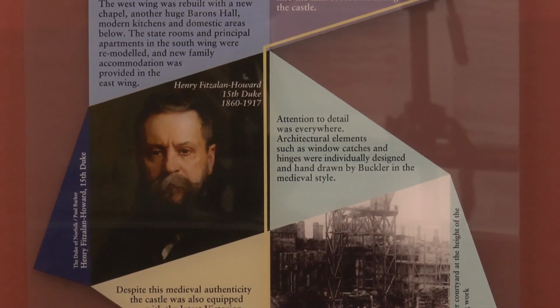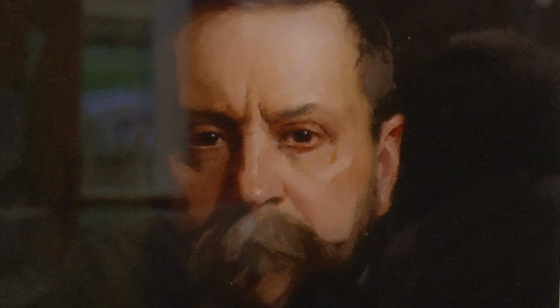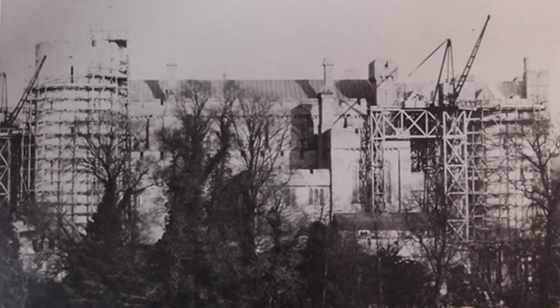But then, of course, when we come through to the 19th century, it was the 15th Duke of Norfolk who actually decided that he would rebuild the castle in his wife's memory. He had a lot of wealth and privileges, but he also had a sadness too, because his first wife died very young, and he was left to bring up his only son himself, who had been born blind and epileptic. So quite sad. And he decided that he would rebuild the castle in his wife's memory, and it took him 30 years, from the 1870s through to 1900.